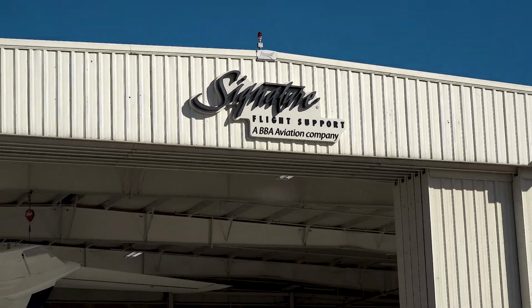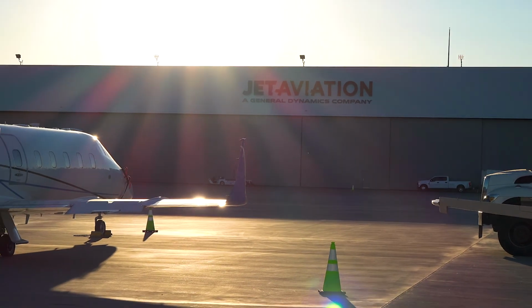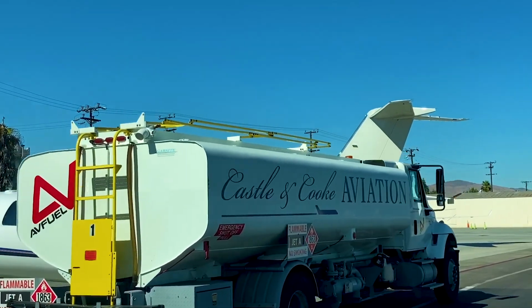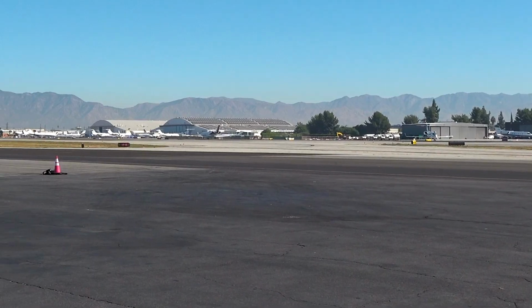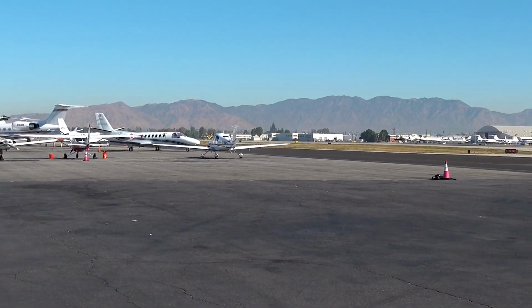At Van Nuys Airport, there are 4 major aviation service companies called fixed-based operators. They offer many services, from fueling and servicing your plane to providing private jets that can fly you all over the world. In total, there's about 200 businesses based at the airport that provide everything you need to fly 24 hours per day.